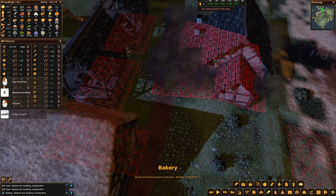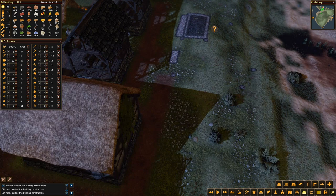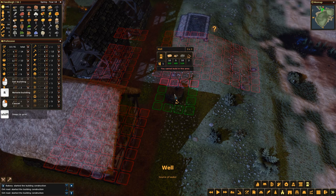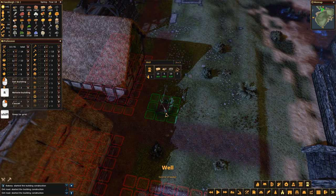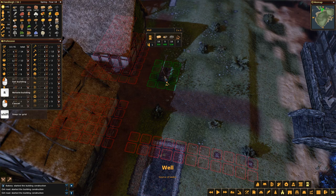That there. That there. And we're going to put a well. Can't I build in that area? That's stupid. This will give us water for the port as well. Alright, fine. You're being butthead. There. Okay.